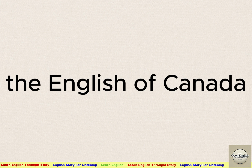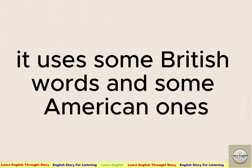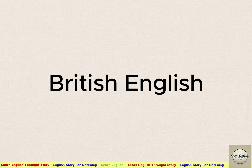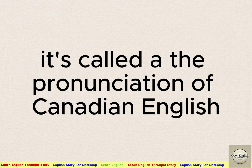The English of Canada is similar to both American and British English. It uses some British words and some American ones. For example, Canadians fill their cars with gas (American English), but ask for the bill (British English). They often add "eh" to the end of a sentence. For example, "It's cold, eh?"